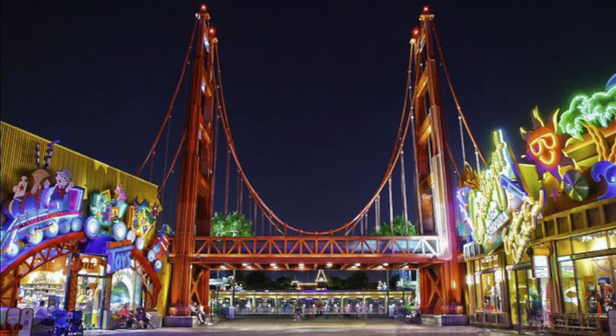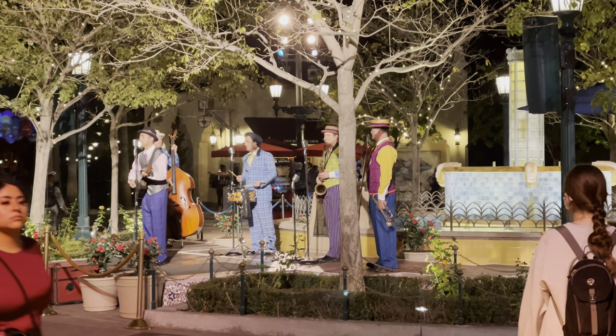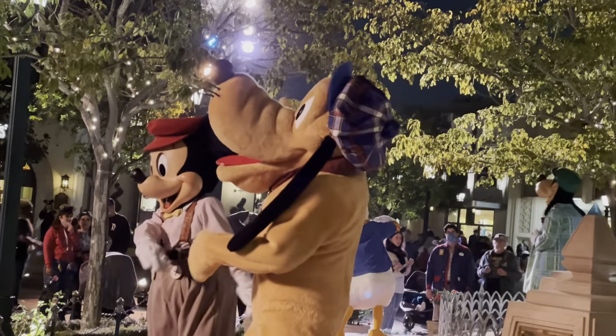I know they completely changed the entrance here. Like this bridge here, it actually used to be themed to the Golden Gate Bridge, and it had the two big archways and the big thing down the middle, you know. I can put a picture of it up here, but it looked completely different. And this is, I think, called Buena Vista Street.